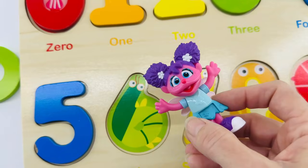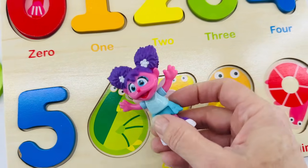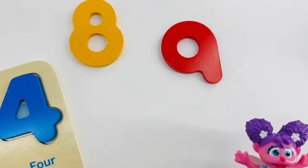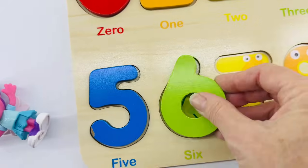Right, the number 6. And there we have a line on this left side and a big circle on the bottom. And this one is green. Where do you see number 6? There! It's right there. Put the number 6 on.